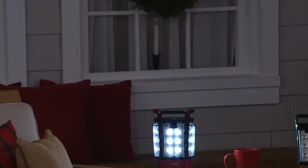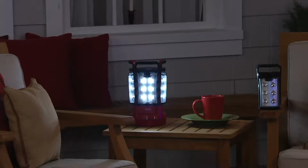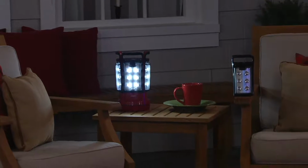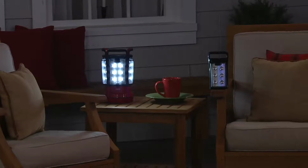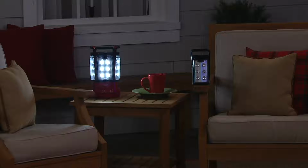And you can see, in an outdoor setting like this, perfect. You can use it wherever you want. You can take the pods where you want. The rechargeable part, we'll show you that in a minute. But it gives you the light you need where you want the light, whether it's enjoying the great outdoors or in time of power outages.